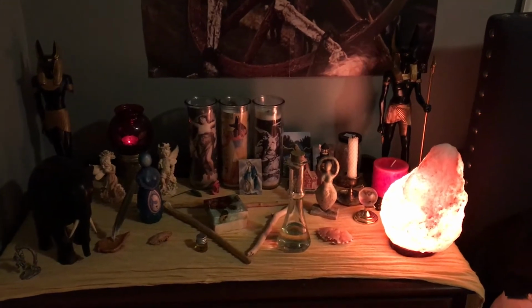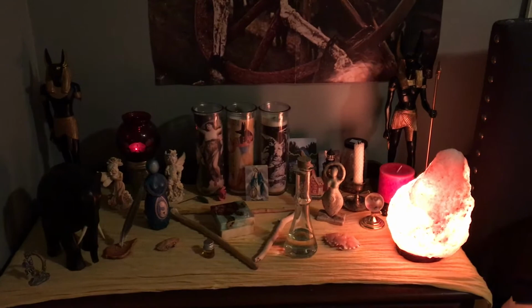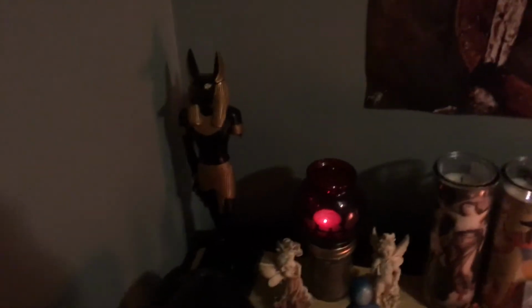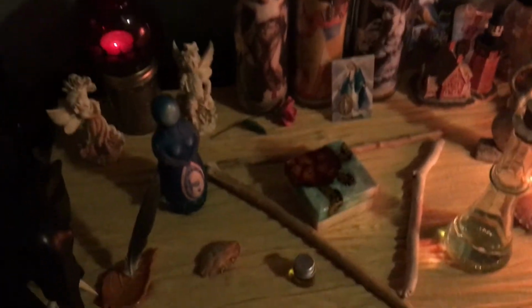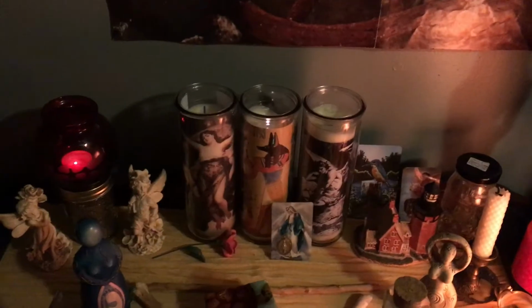Alright, so we're back and the light's on, so hopefully you guys can see a little better what we've got going on here. I'm just going to move a little closer and start giving you a proper tour of all this wildness. So this is my June altar dedicated to the summer solstice, as well as my sign, which is Cancer, and everything else, I guess, to my spirit.